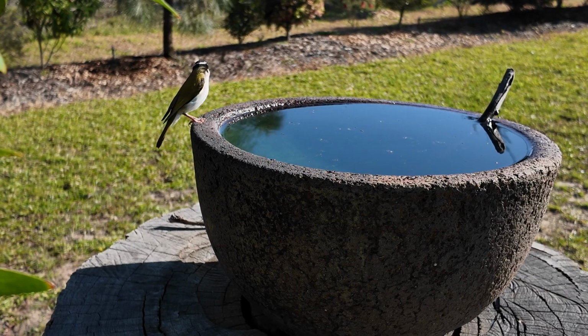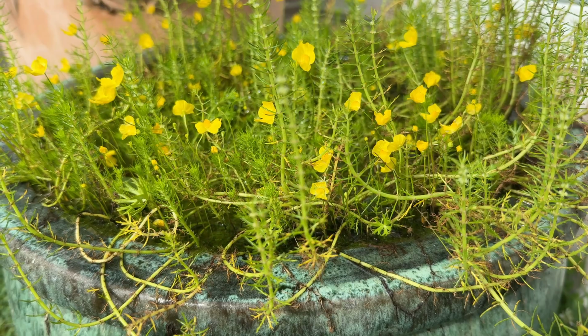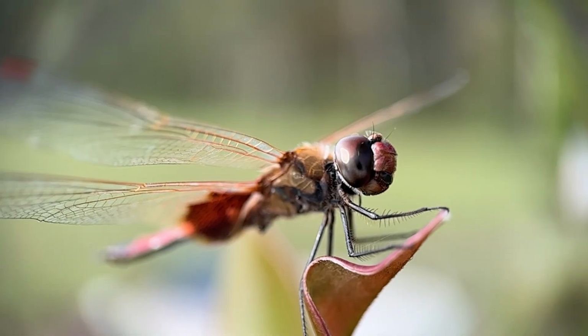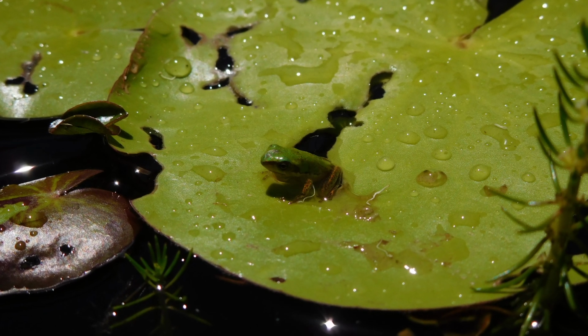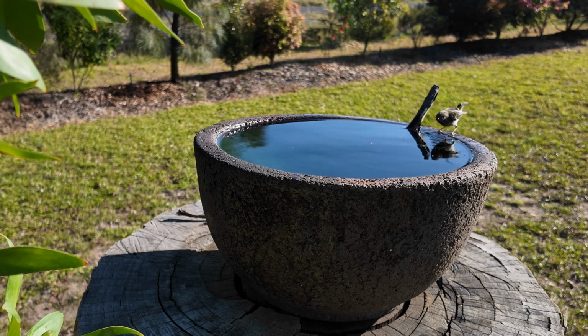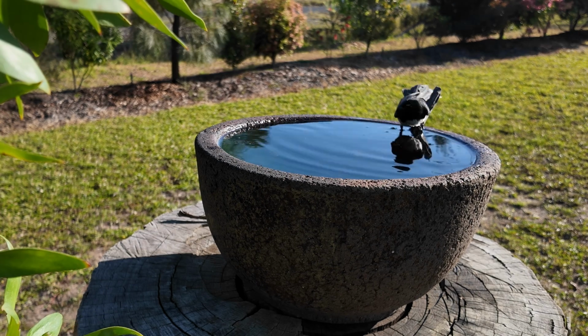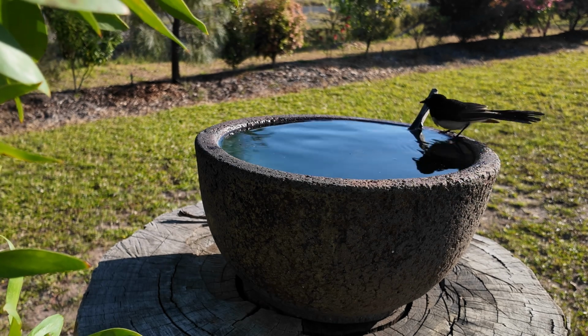Water's pretty easy. It can be as simple as installing a bird bath. I also love to grow plants in water bowls. It encourages different aquatic species such as dragonflies and damselflies, frogs into my garden. These are really easy places to set up in small spaces, and during the hot summer months, everything will use the water bowls and the bird baths.